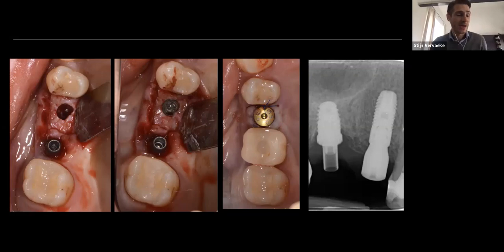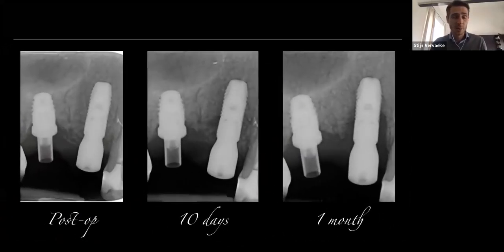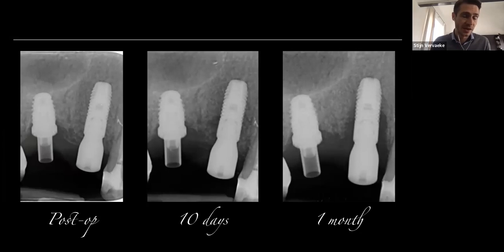And this is exactly what happened here in this case. So the patient complained a lot about postoperative pain, which is obviously, for a single tooth replacement, not normal. And then at 10 days, there was an X-ray taken, and they already saw the bone disappearing. And this is a second major mistake that was made in this case.